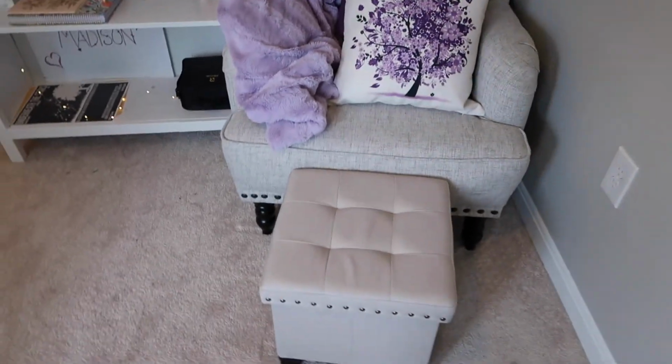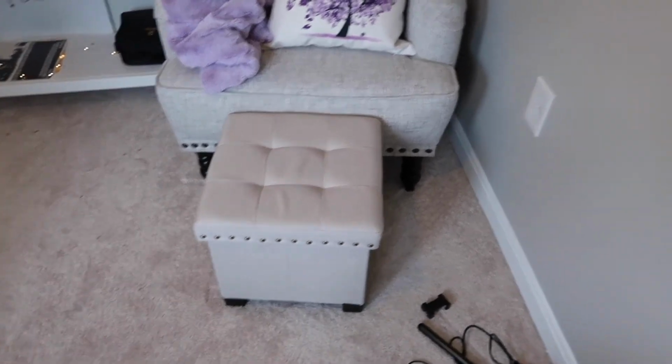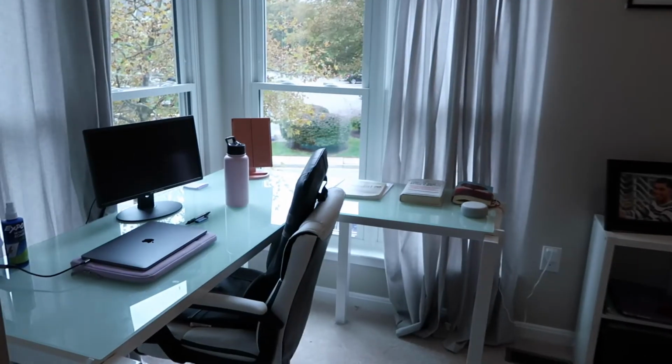And this is the footstool. I got it from Amazon, and I would really suggest getting it from Amazon if you're looking for one. This one's nice because it also doubles as a storage bin for office supplies. So yeah, but that's basically my space.